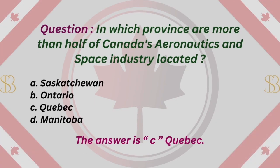Question: In which province are more than half of Canada's aeronautics and space industry located? A. Saskatchewan. B. Ontario. C. Quebec. D. Manitoba. The answer is C. Quebec.